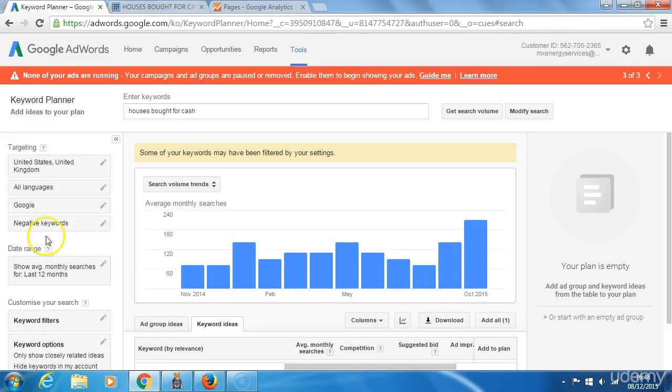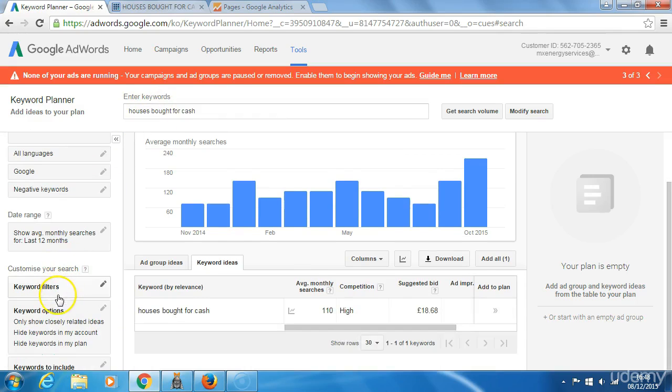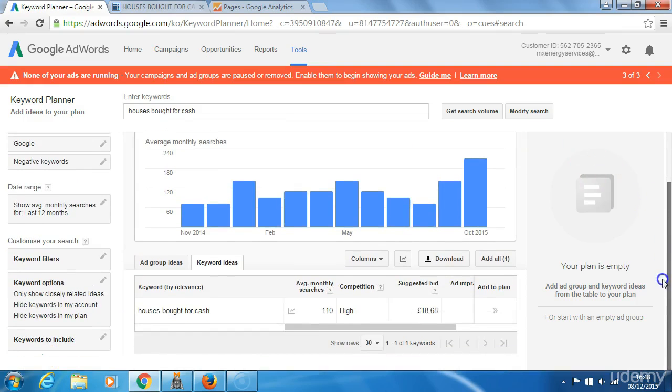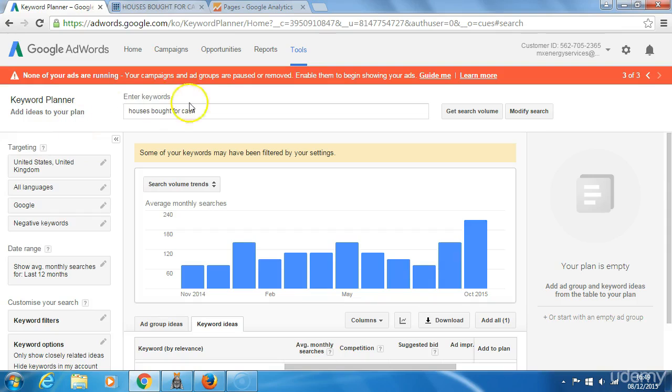So now we'll have a look to see what we can get that's a lot easier to rank for, so your new website will get a lot more traffic. Basically, we're looking at get search volume.